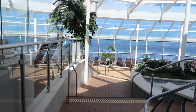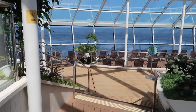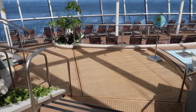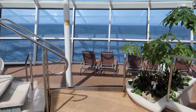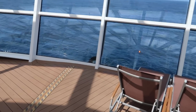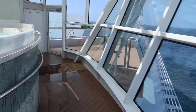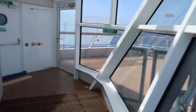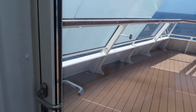And what I also love about the solarium area is there is a, what I like to call a secret area that I feel like not a lot of people know about, and it's right at the back of the solarium. So if you come over this way, and this is open to the guests when they come on board.